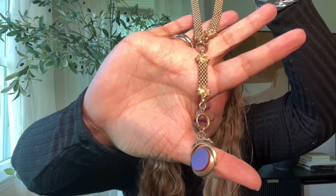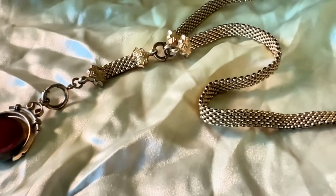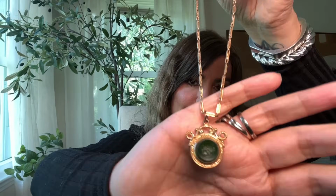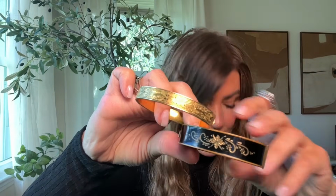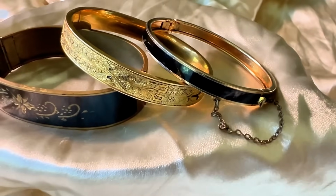This is a watch fob necklace. It has the spinning carnelian, genuine onyx watch fob on this mesh necklace. This is just beautiful, guys. Here is another Victorian watch fob, genuine jade and carnelian, 10 karat gold filled necklace. And then we have beautiful Victorian bangles, guys. Look at these bangles. Gorgeous.